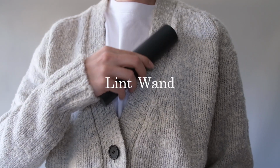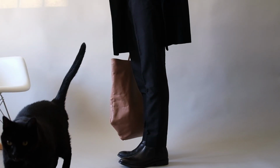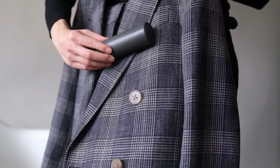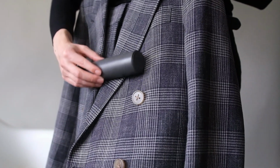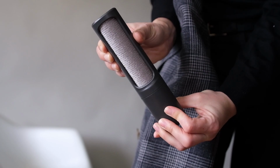And one of the most affordable tools to keep at your disposal is a lint wand. If you are an animal lover, you might also find that pet hair will accumulate everywhere. Instead of opting for a sticky roller that is a tad wasteful, invest in a velvet wand like this one from the Steamery that removes pet hair with ease.